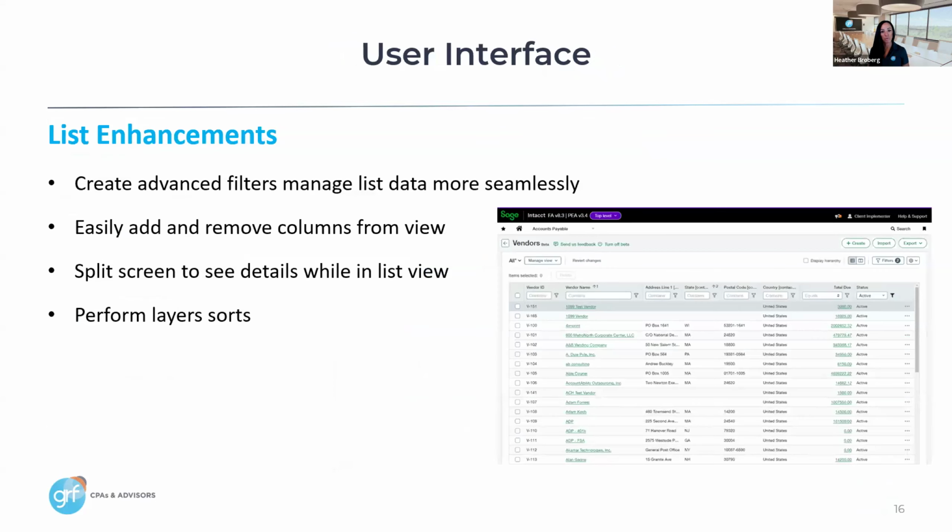Go ahead and move forward. With each quarterly release, Sage Intacct makes updates to the user interface to enhance the user experience. One of the most impactful updates from this current release was to list views.